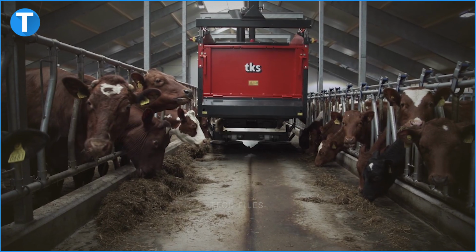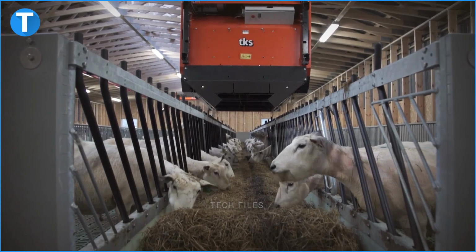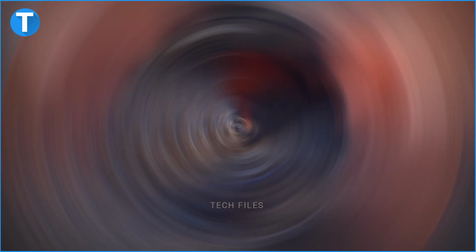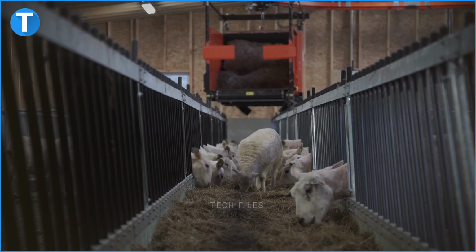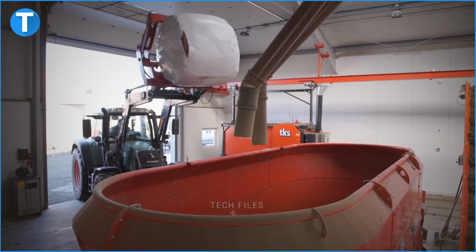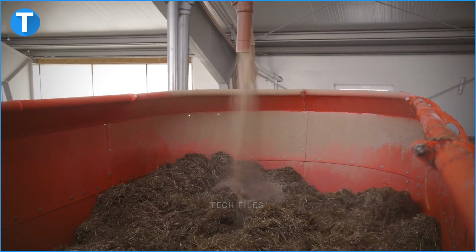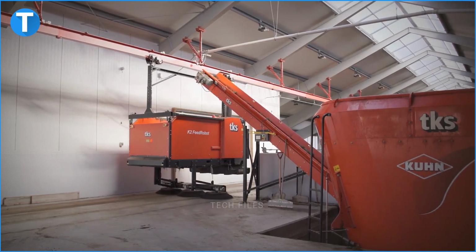TKS K2 Feed Robot System. The TKS K2 Feed Robot System might be the only automatic feeding system that is capable of working on round bales with any pre-processing procedures, such as chopping, mixing, and splitting. The very flexible system is designed to handle corn, pre-mixed materials, silage blocks, slightly frozen round bales, and other types of forage. The time it takes to process these materials is dependent on the type of material, the structure of a material, the moisture present in the material, and other factors.